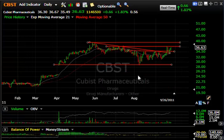Cubist Pharmaceuticals, after the big run up last March, April, May, came down, tested the gap, bounced, and this line here was taken out, pulled back to the moving average, and retested the breakout line there. And today up another 66 cents, or a couple of percent. So let's see if this gets through the 37.5 range and moves up to retest the $40 level. Through that, the stock could spike into the 43, 45 zone.